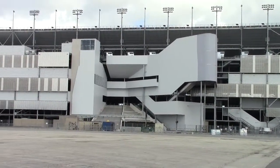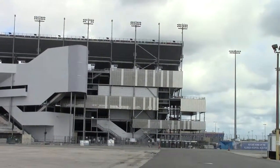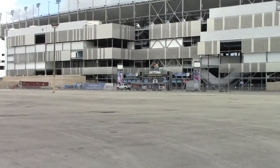This is a motor city, so to speak, here in Florida. It's not a place where it's manufactured, but certainly was a place where testing took place on the beach and in other parts of the area.